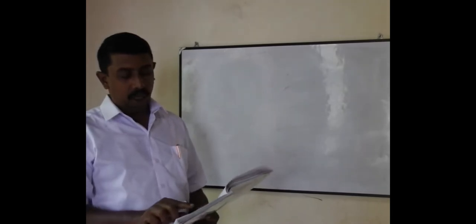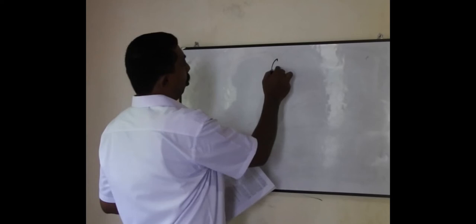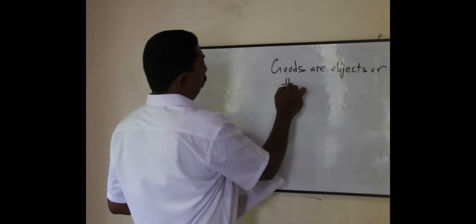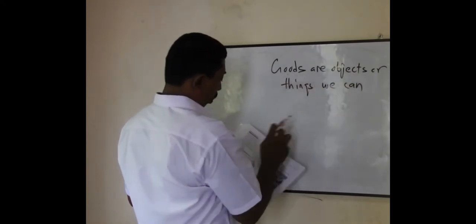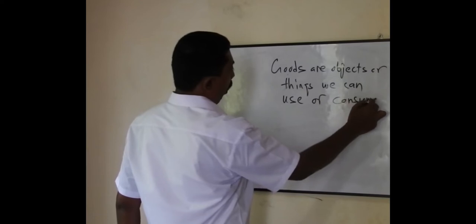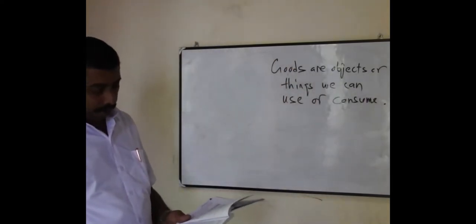Here, say goods are objects or things we can use or consume. Goods are objects or things we can use or consume. Apade pavichchi karanna hari paribhojane karanna puluwan karanna goods kiyala kiyanne.